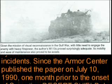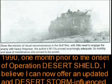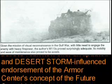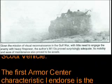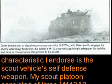Since the Armor Center published the paper on July 10, 1990, 1 month prior to the onset of Operation Desert Shield, I believe I can now offer an updated Desert Storm-influenced endorsement of the Armor Center's concept of the Future Scout Vehicle. The first Armor Center characteristic I endorse is the Scout Vehicle Self-Defense Weapon.